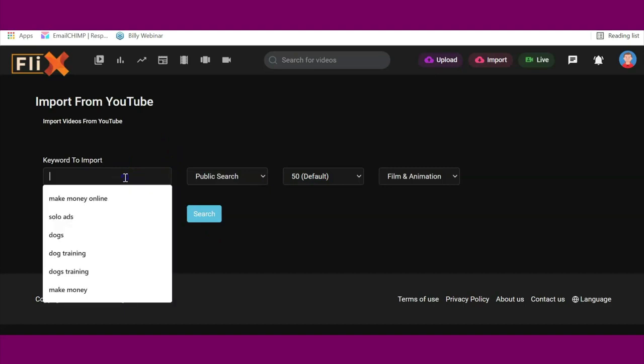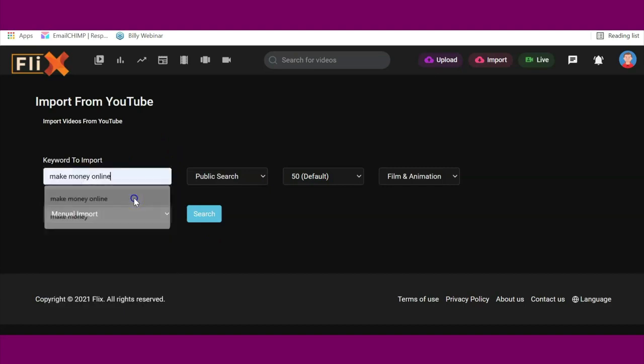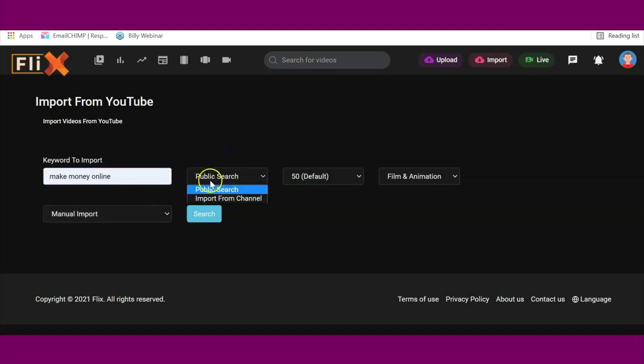So here I can type in make money, and then you need to select if you want to search publicly or you want to import from a specific channel. If you want to import from a specific channel, so you select this so you can enter the channel ID. The next thing, you select the number of videos you want to have per page. So maybe you want to have 5 videos, 10 videos, 25 videos, 50 videos. So I'm going to select 5.